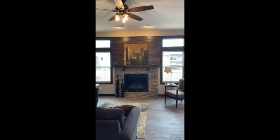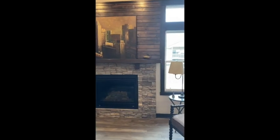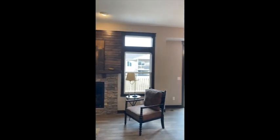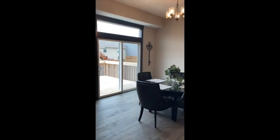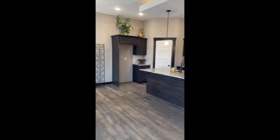Gas fireplace with stained shiplap. Some beautiful stone around the fireplace. Again, the transom windows throughout this area, so you could put blinds up and still get in some natural daylight. Got a huge dining area, so you're not on top of the kitchen or the living room.